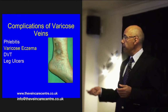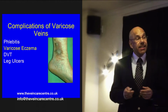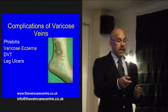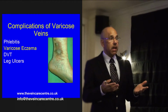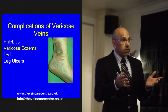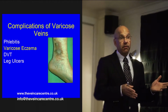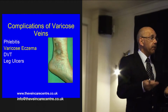But, oh, sorry, beg your pardon. Varicose eczema is not principally a skin condition. It's due to this problem called reflux. And what this indicates is that the skin is being damaged by this faulty vein circulation. It looks like eczema, but it actually indicates that there's damage to the skin and that skin is vulnerable and at risk of ulceration. So this condition is often the precursor of a leg ulcer.